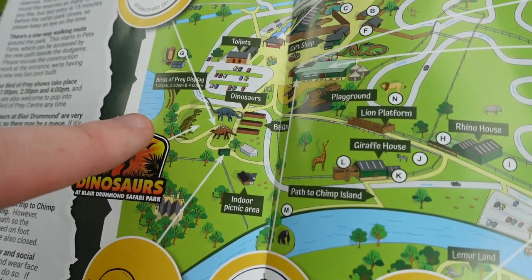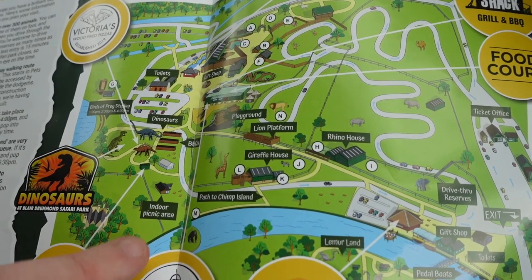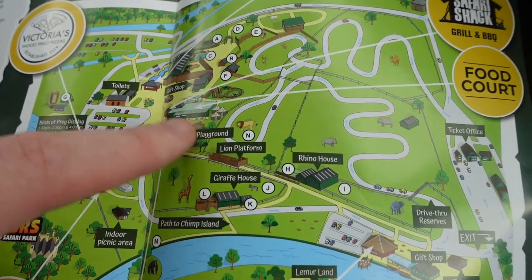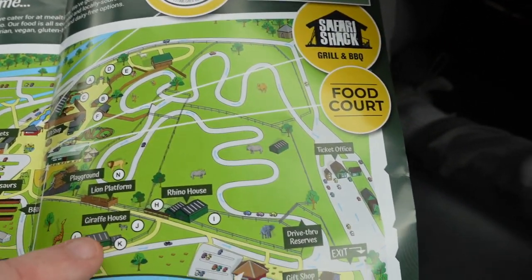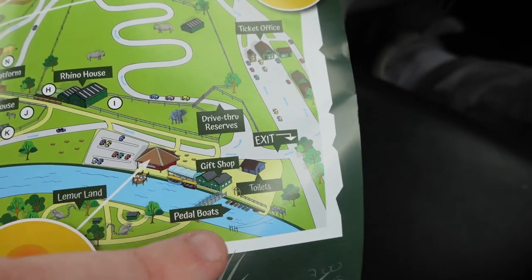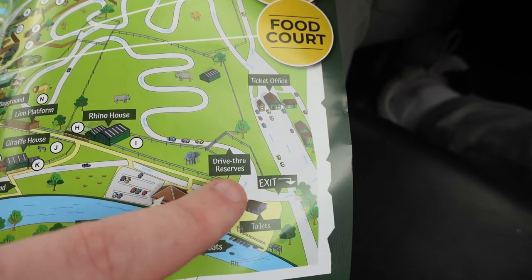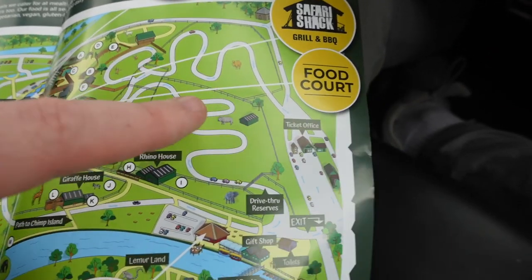You've got the Birds of Prey display with the times on it. The dinosaur area, indoor picnic area, path to the chimp island, giraffe house, lion platform, the playground, the rhino house, the gift shop which is central. This is the Lemur Land, the pedal boats, the gift shop, more toilets in this area down here. And this is the drive-through reserve, the safari area. You can drive through and see all the animals.